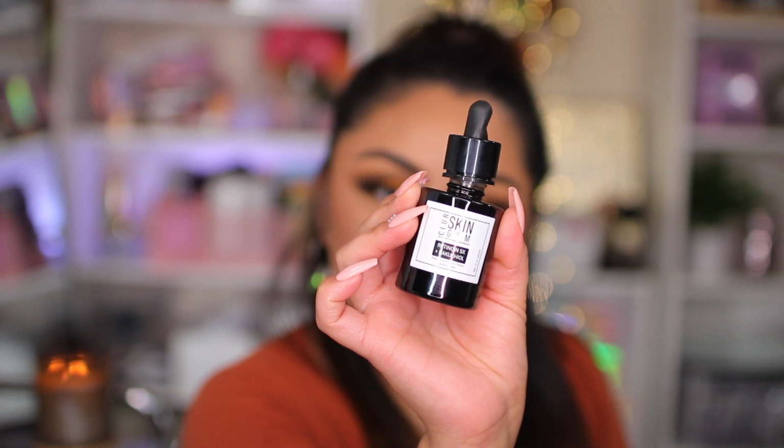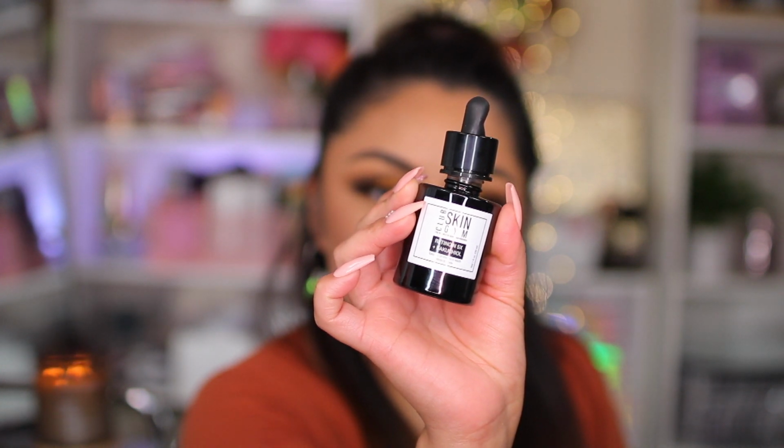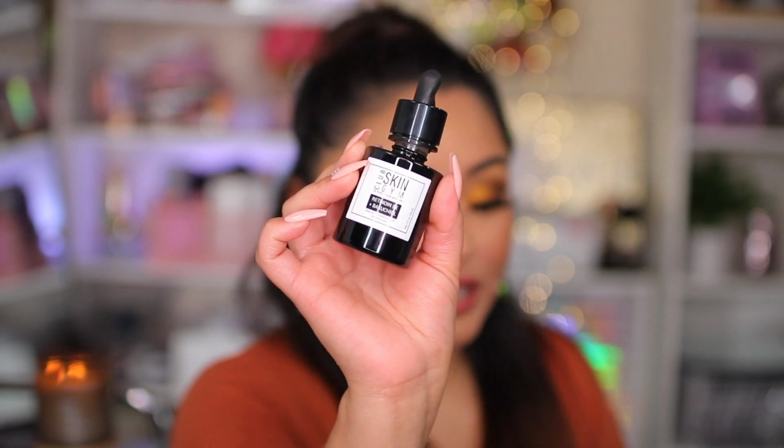On clean skin, dispense 3 to 4 drops for full face and massage gently into fingertips in the evening. Immediately replace cap tightly. So I knew that this was an evening product, and I'm not about to take off my makeup for this. So I'm filming during the day for the first time in a while. And yeah, I'm excited to try this.